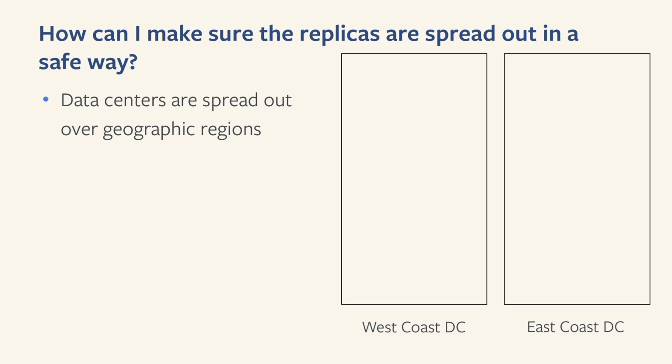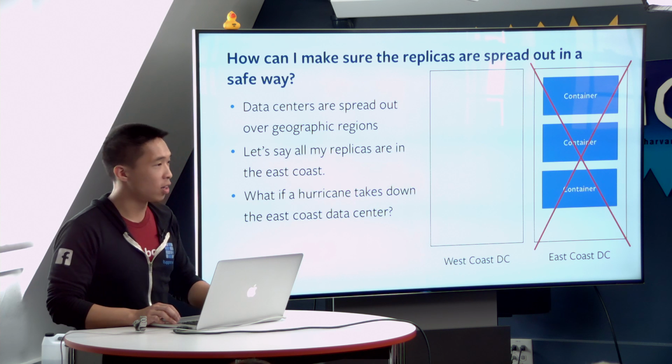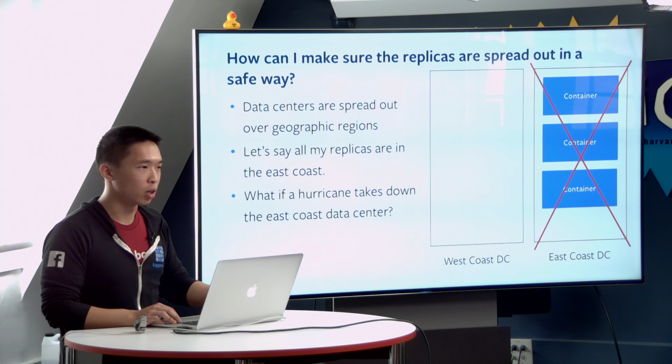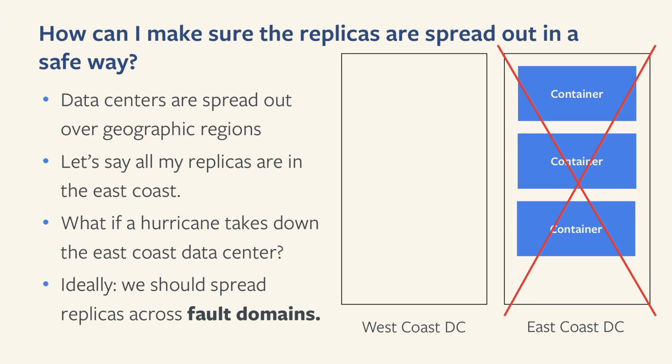And now our data centers are spread out geographically across the world, and this introduces a different set of challenges. So as an example, let's say we have a West Coast data center and an East Coast data center. And my service just so happens to only be running in the East Coast data center. And now a hurricane hits the East Coast and takes down the data center. Our data center loses power. Now suddenly users of that service cannot use that service until we create new replicas somewhere else. So ideally, we should spread out containers across these two data centers so that if disaster hits one, the service continues to operate.